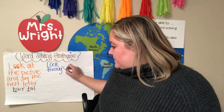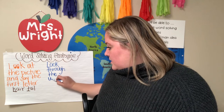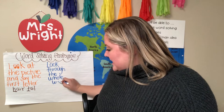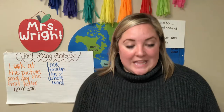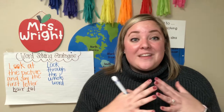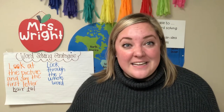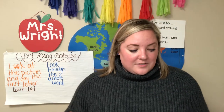Look through the whole word. Now, I say this because sometimes we like to just do this strategy. We like to just look at the first letter and be like, yeah, that's it, I got it, right? And guess the rest. But it's important to look through the entire word because it might not be the first letter and then the picture and then that's it. You always have to look through the whole word.